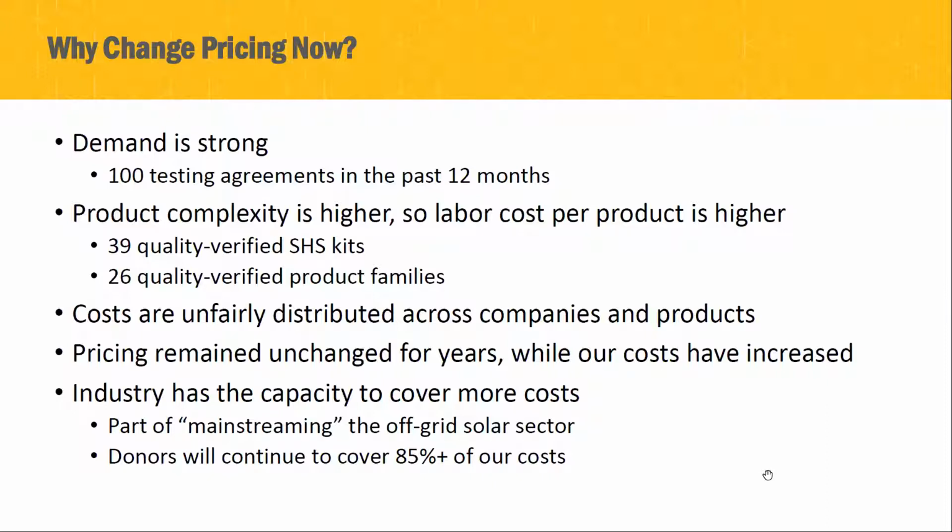At the same time, the product complexity is greater now than it has ever been. We now have 39 quality verified solar home system kits. That's up from about a dozen, I think, 2 years ago. And we now have 26 quality verified product families. All of these products and families are more complicated than a simple Pico solar product, and so our labor cost is higher. Our per product labor costs are higher simply by virtue of the fact that the products are more complicated and it takes more time to develop test plans and to review test results and deal with other issues that arise in connection with testing and evaluating these products.